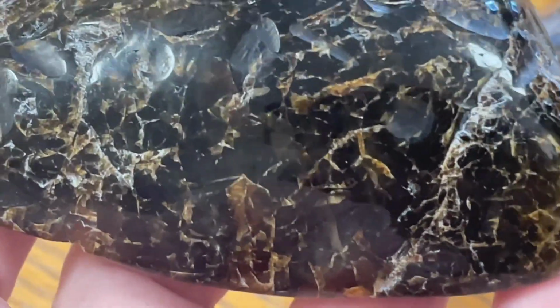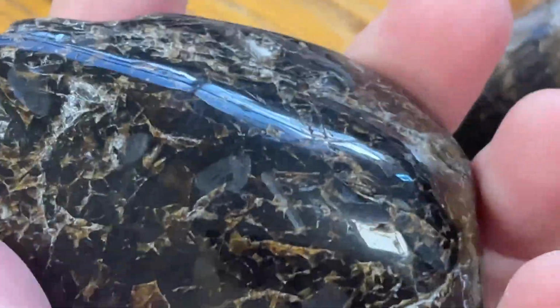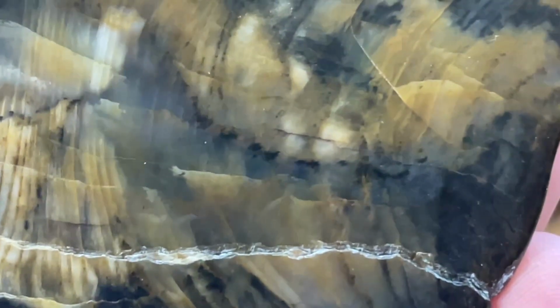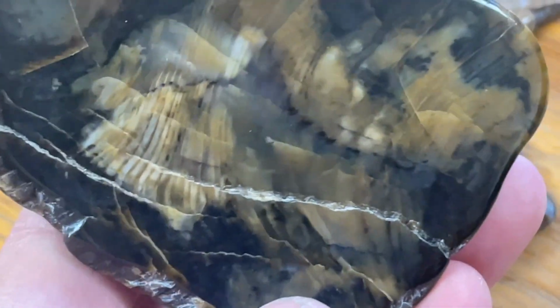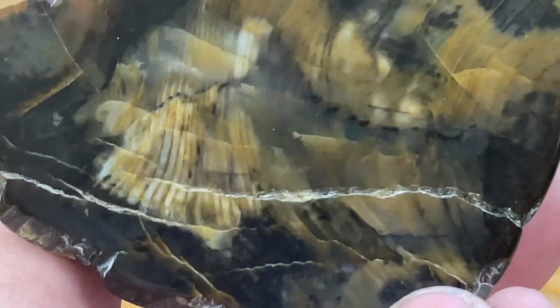And last, but definitely not least, I've been saving this piece of petrified wood because I tumbled the whole end piece, and look at that. And this is just absolutely stunning. Looks like some kind of an abstract painting of a rainstorm washing over the mountains. And it's very shiny.